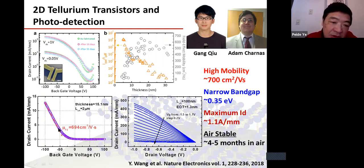You can see that at room temperature the field effect mobility can be 700. In 2D materials, of course, in hole mobility, this is a very big number. It's almost comparable with black phosphorus, where people have worked for several years. And more importantly, much beyond black phosphorus, the reason our group has mostly worked on tellurium in recent years is because it's air stable.